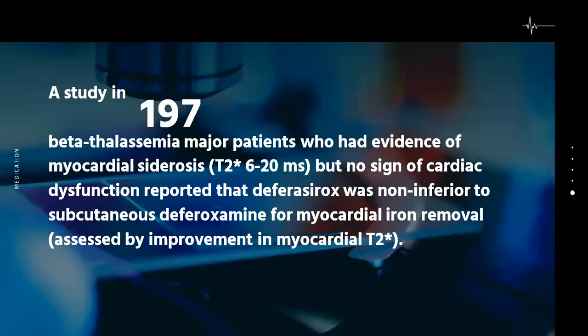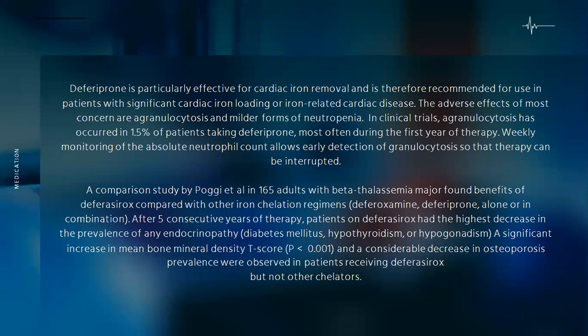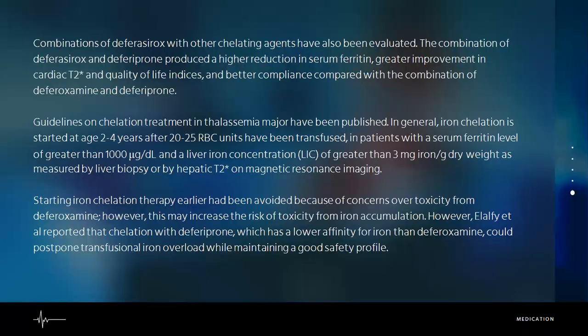We'll skip the study and skip to deferiprone, which is particularly effective for cardiac iron removal and is therefore recommended for use in patients with significant cardiac iron loading or iron-related cardiac disease.